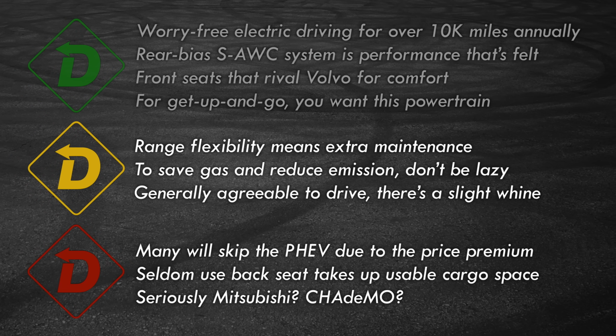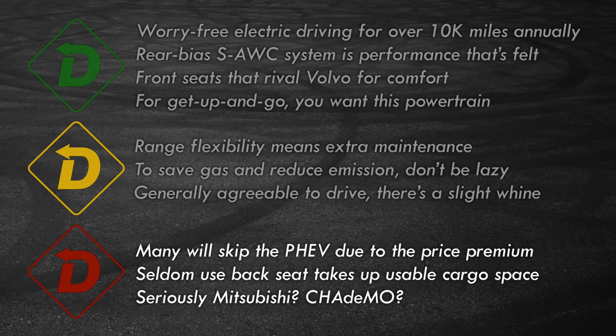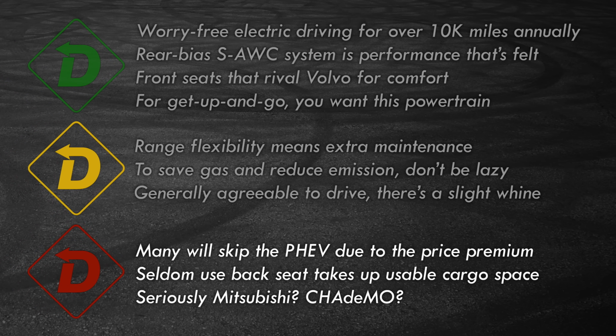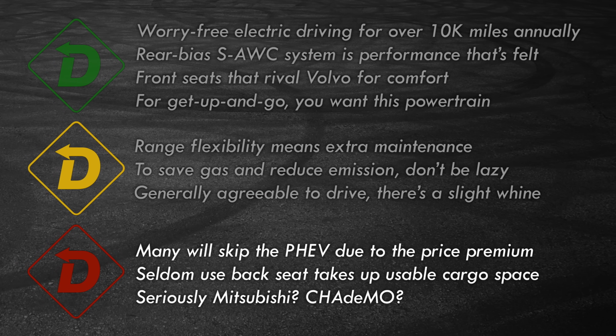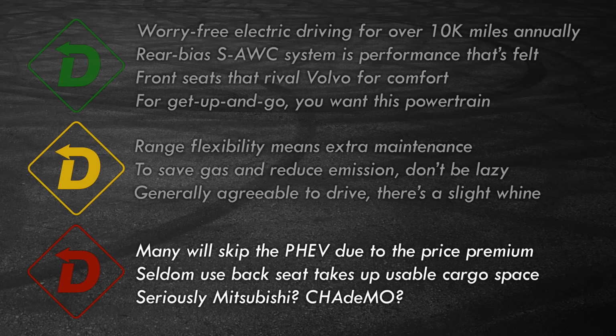Red lights. Being environmentally responsible in the Outlander is a $10,000 step up in price. The handy just-in-case third row that cannibalizes storage is only for small kids. It's 2023. Why is there a CHAdeMO fast charge port on this car?